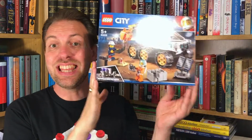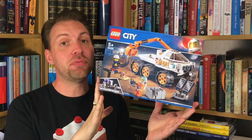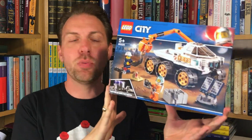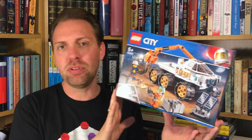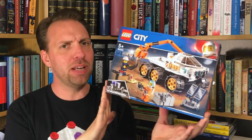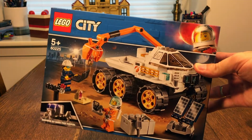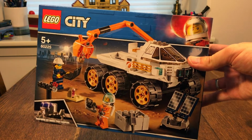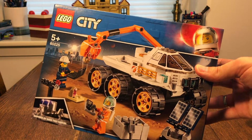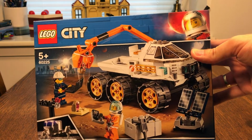The first one is this one, the 60225 rover testing drive, which is a pretty cool set, and I believe it is supposed to show a situation where the space people, the astronaut and space exploration people, are actually testing out their rover to see if it's ready to go to Mars, which explains this non-astronaut minifigure standing out here and that camera as well. Seems like it's a testing situation.